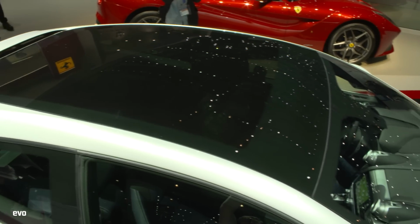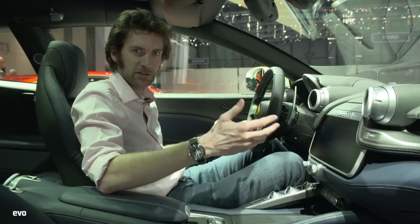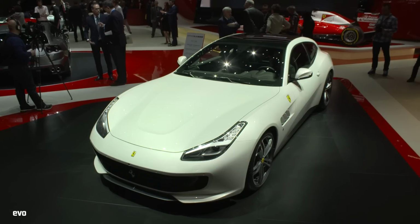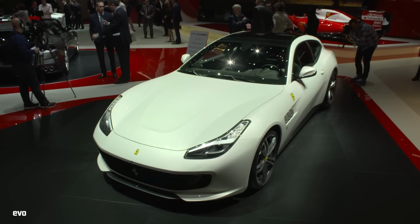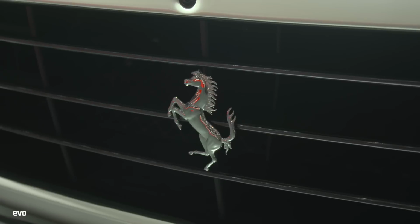So there we go. It's the new FF, the GTC4Lusso. Let us know what you think. Do you think it's very cool? Do you like the bread van look? People seem slightly polarised by this car. Some absolutely adore it, say it's the only Ferrari they can imagine actually ever owning. Other people think it's ugly and pointless.